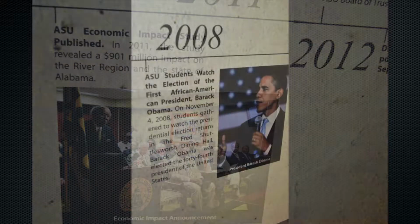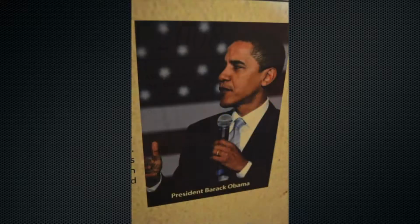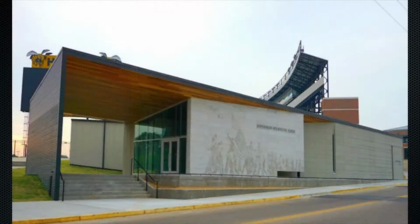On November 4th, 2008, students gathered for a different show of force. They came together in the Fred Shuttlesworth Dining Hall to collectively watch election returns, which saw Barack Obama become the first African American to serve as President of the United States of America. A number of other milestones are chronicled on the timeline.